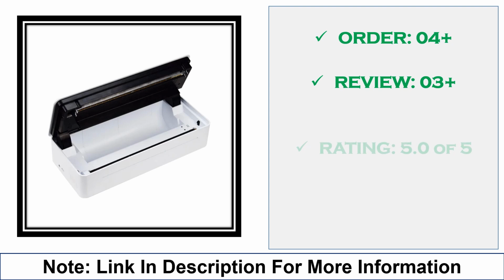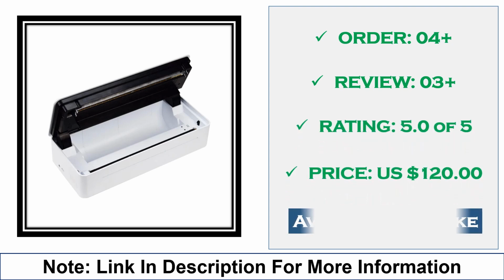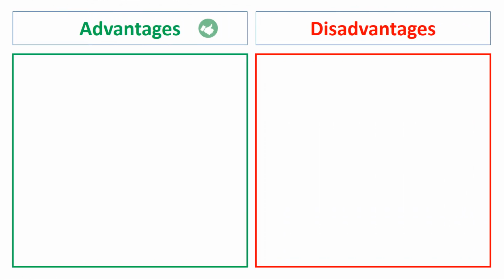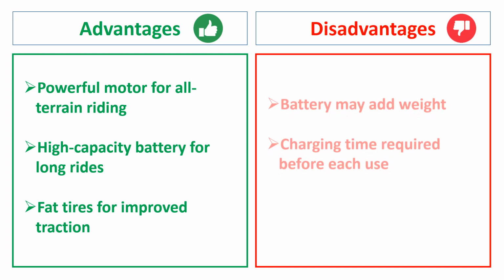The advantages of this printer are high-resolution 300 DPI output, Bluetooth and Wi-Fi connectivity, inkless technology for cost-effective printing. The disadvantages of this printer are limited to A4 printing only, heavier than standard label printers.